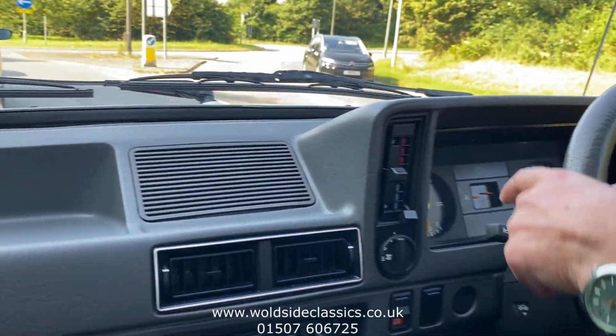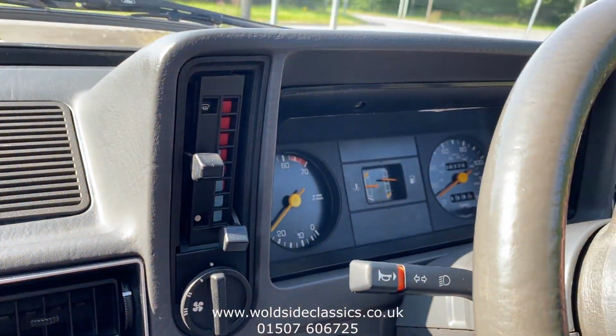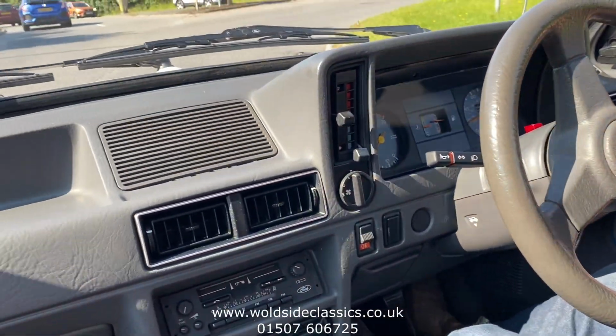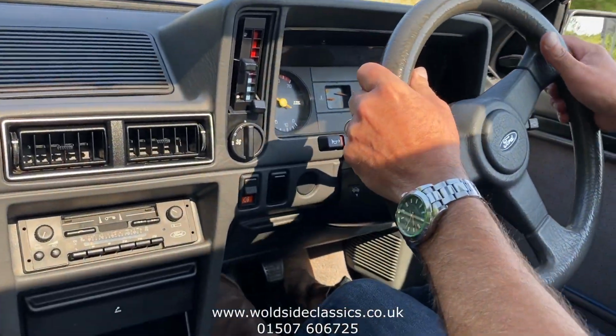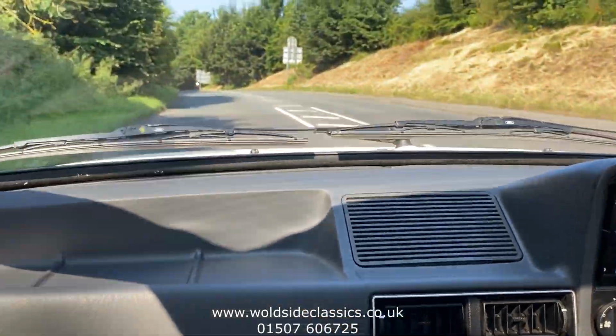Gauges are working, up into temperature, the gauge sort of halfway up the range there. It's running lovely, it ticks over lovely, starts well from cold. It's very well sorted, this car. It's absolutely super. It's a joy to drive. And everyone stares at you.